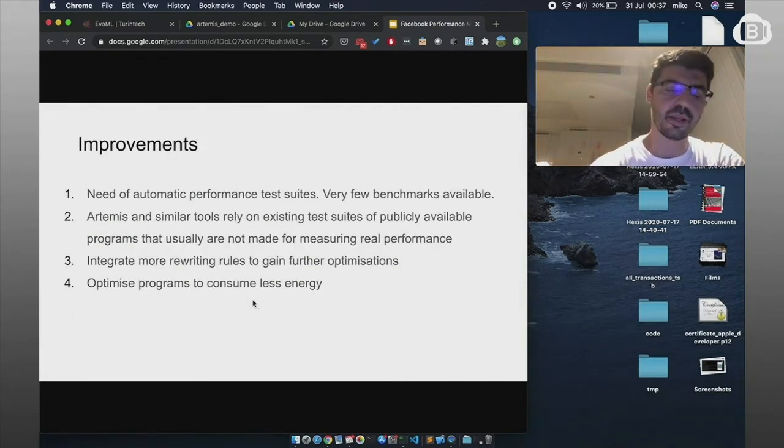We are working, and we have been working as well, on some improvements. There is a very big need for performance test suites, so we are working on how we can automatically generate performance test suites for Android applications, for example, because this is one of the biggest problems in our research as well, the lack of performance benchmarks.